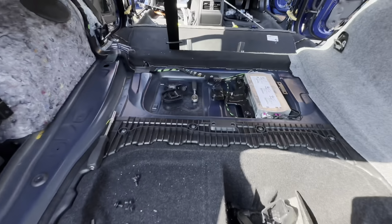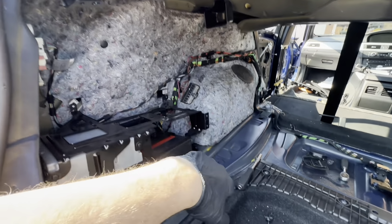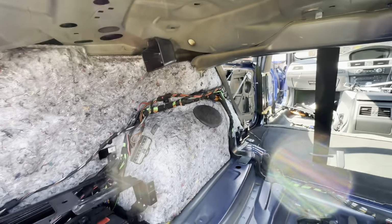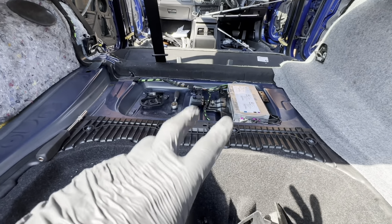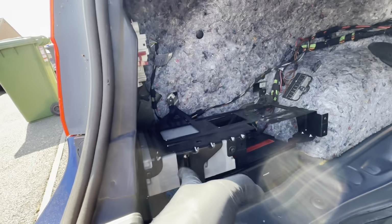Okay, so I've removed this side of the covers and gained access to all of this stuff. So this is the media loom, runs along there and down into there, MOST and TCU units since the car is a 2008. And on here, this looks like a TV tuner.